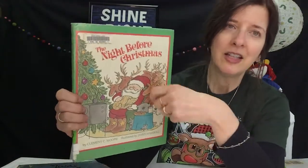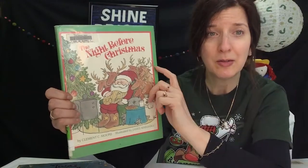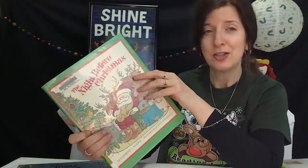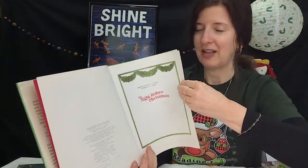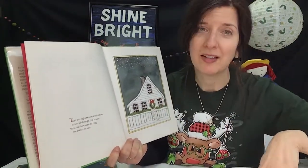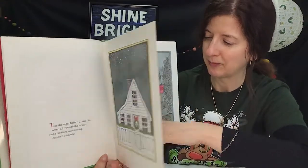So here, Santa and the reindeer are taking a little break, maybe watching TV. Santa here, he's got some cowboy boots on, changing it up a little. But I'm sure you know how this one goes. It starts out, it was the night before Christmas and all through the house, just like in Madeline's book. Not a creature was stirring, not even a mouse. But this one, the mouse doesn't have a cold, just sleeping.